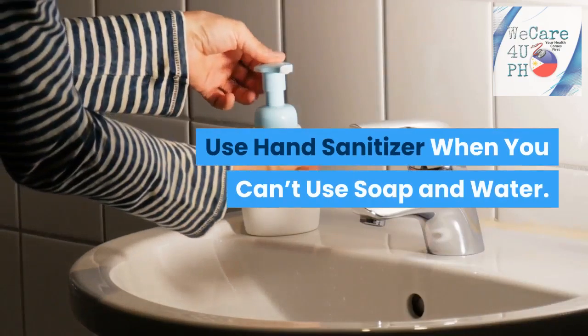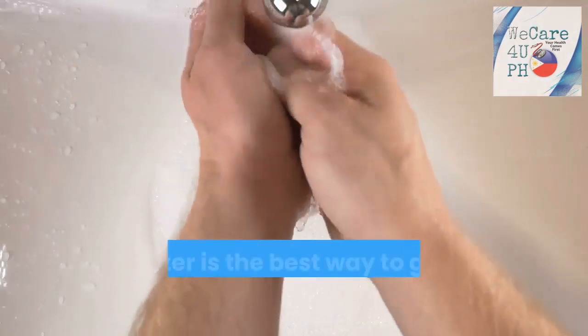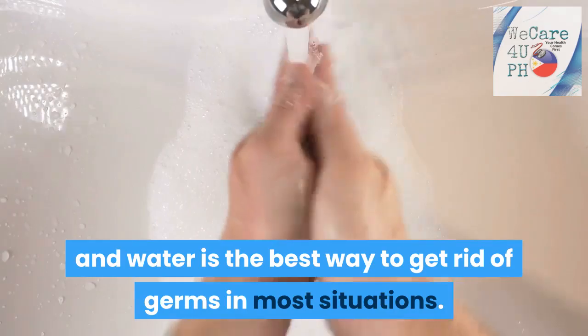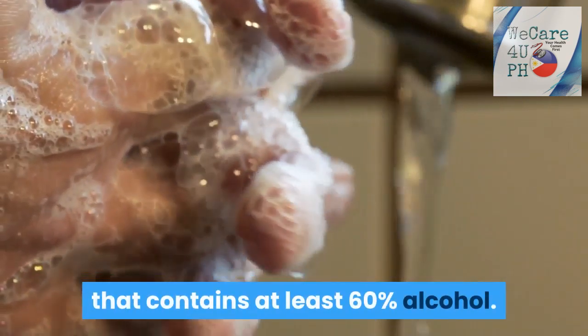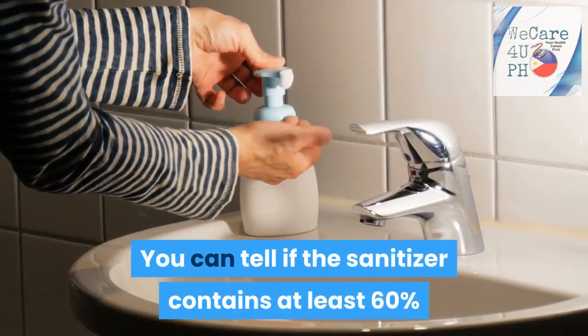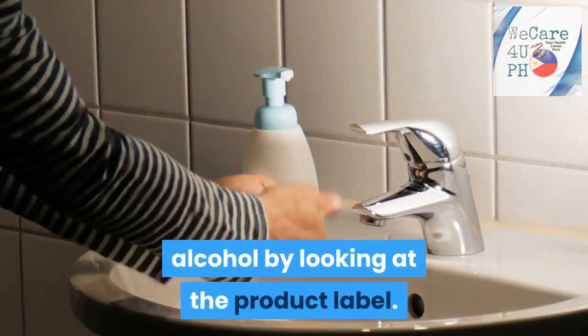Use hand sanitizer when you can't use soap and water. Washing hands with soap and water is the best way to get rid of germs in most situations. If soap and water are not readily available, you can use an alcohol-based hand sanitizer that contains at least 60% alcohol. You can tell if the sanitizer contains at least 60% alcohol by looking at the product label.